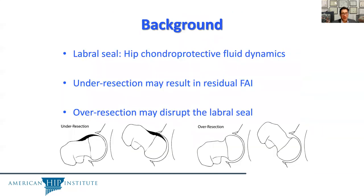As a little bit of background, we know that the labrum is very important in sealing the ball in the socket and sealing the lubricant fluid in the joint. And by doing so, it provides chondroprotective fluid dynamics. Under-resection of a CAM morphology may result in residual femoroacetabular impingement. And that's not ideal, but over-resection may be worse because it may disrupt the labral seal, as you see in the pictures on the right here, where the femoral neck enters the joint and is not in contact with the labrum. Let's explore that a little bit further.